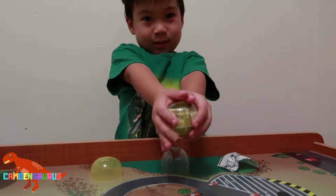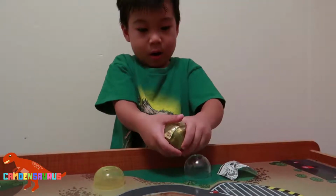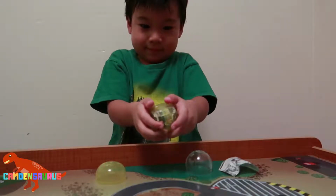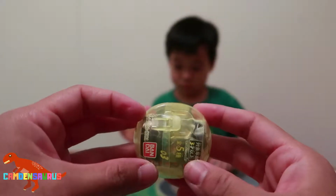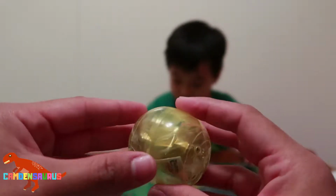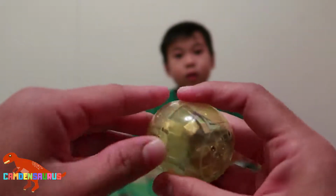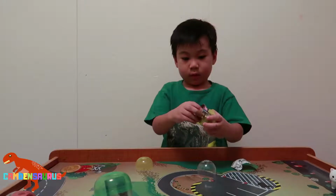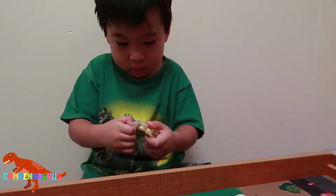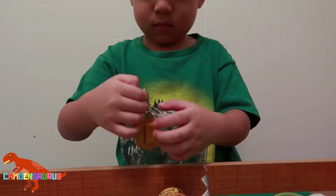Okay, now which one are you going to open next? This one. Okay. Open it up. And it comes in a yellow egg. Need some help? Yep. Okay, let's see. It's made by Bandai. What is that? It's a company that makes toys. Here you go. Ooh, it's some kind of keychain. Can you see it?